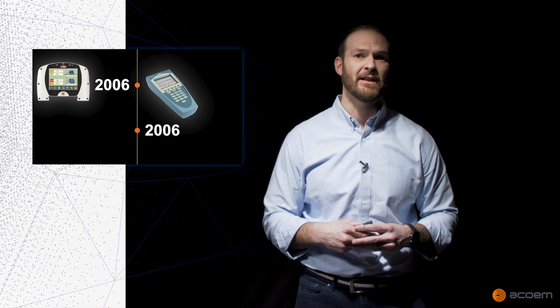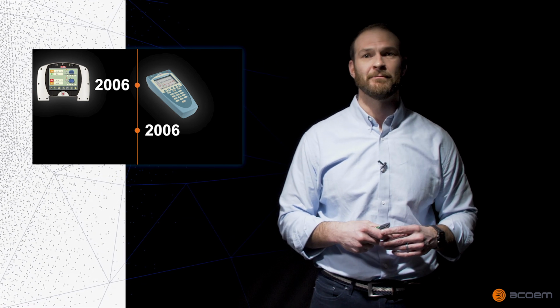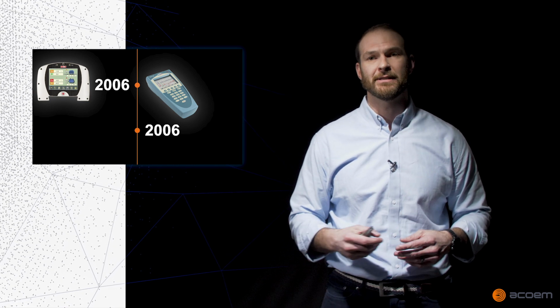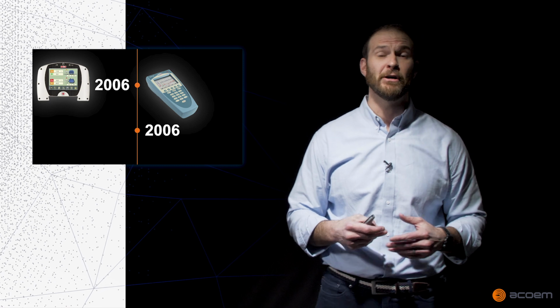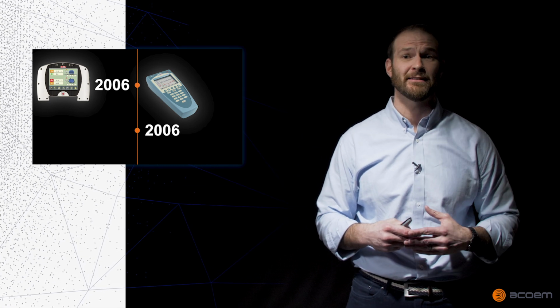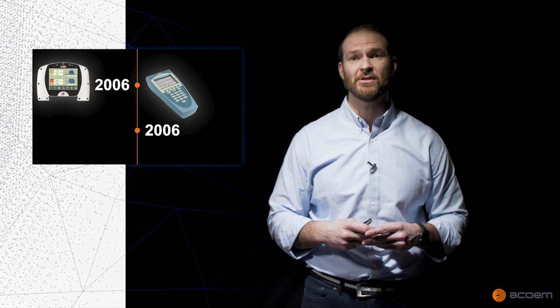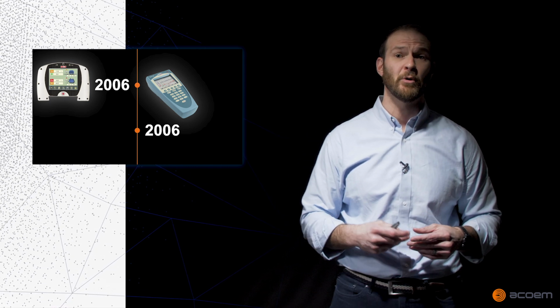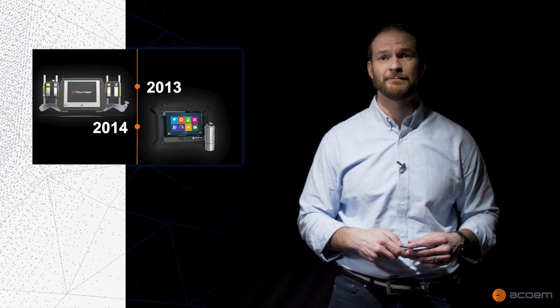On the fixture laser side, we launched the Fixture Laser XA, which had wireless communication and a display box with a color touchscreen. The user interface pushed the limits on what was even possible at the time with real-time flash animations and a handheld unit. The technology was a huge step forward for us and the industry.